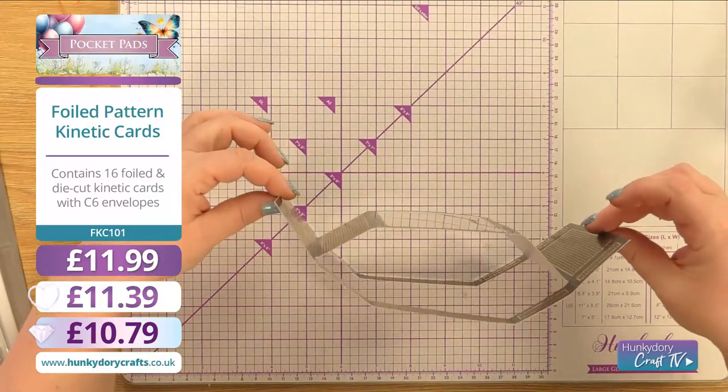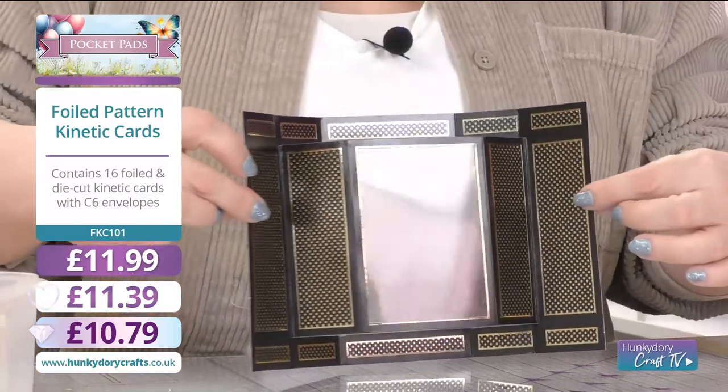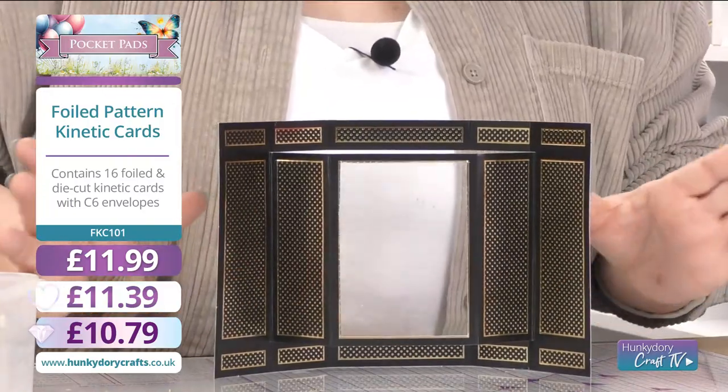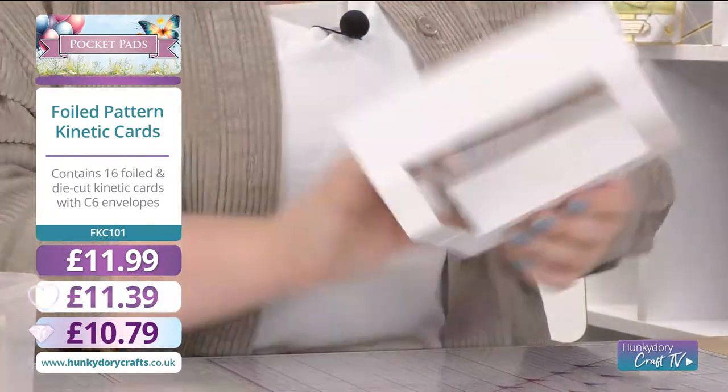Oh, it's so fabulous. Like, simple. You just need to ease it into place. But oh, that is just so stunning as it is, isn't it? So we're just going to add a few embellishments to it.